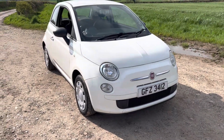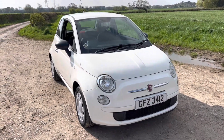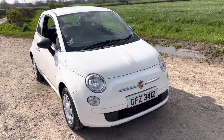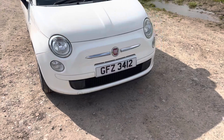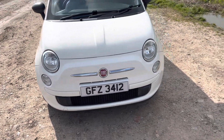This is a nice vehicle that we're selling. It's a Fiat 500 finished in white, freewheel. It's a great first car for someone. It's a 1.2 litre petrol engine, so it's good for cheap insurance quotes, cheap road tax and low fuel costs. It's got a dateless plate on this one, and the reg reads Golf Foxtrot Zulu 3412.